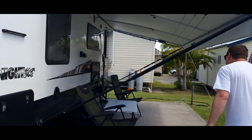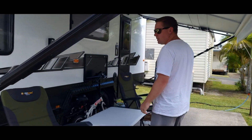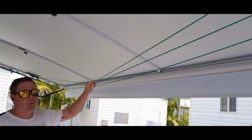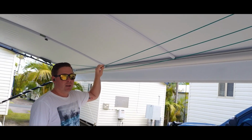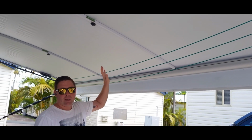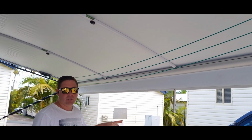Up here, this is probably our most used tip, I guess you'd call it. This is our clothesline. Requires an anti-flap kit to run this. I never run without an anti-flap kit. First thing I do when I put up my awning, anti-flap kit, don't have to worry about it, peace of mind, done.